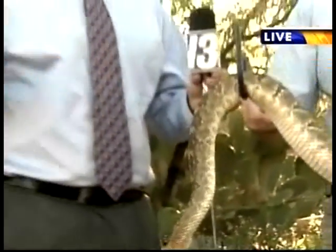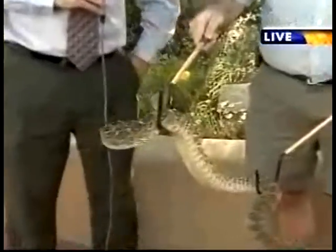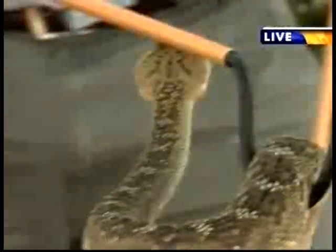Stefan from the Desert Museum, we really appreciate your time and helping us learn a little bit about rattlesnakes. This one looks to be a little hungry. So, Teresa, we're going to send it back to you before we have any issues out here.